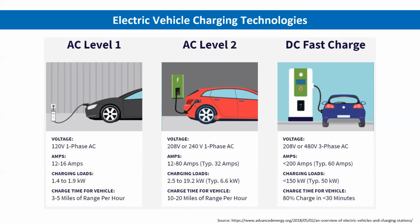On the other hand, here you can see the AC level 2 chargers are in the second category, and these chargers can either be installed in homes or used in public charging stations. And this kind of charger can charge the same electric vehicle in around 8 hours.